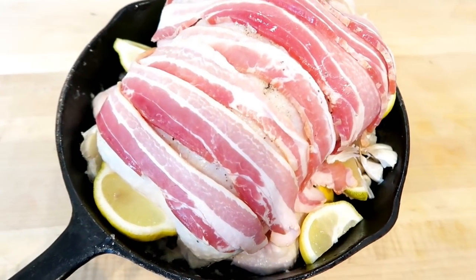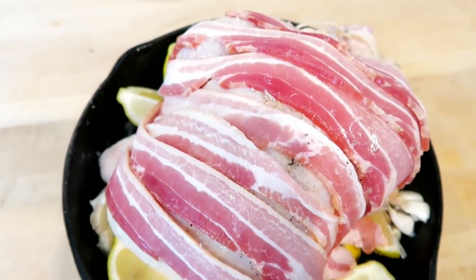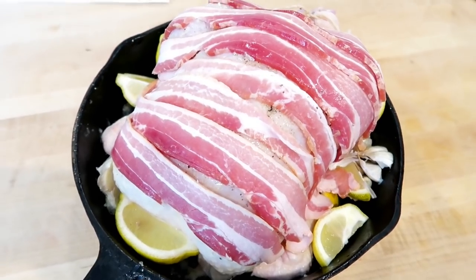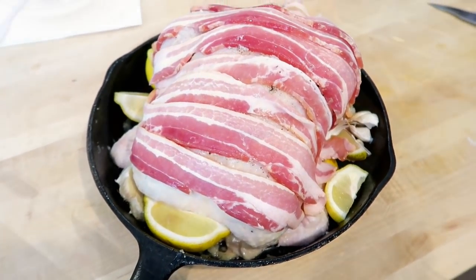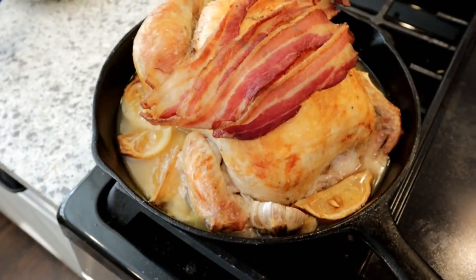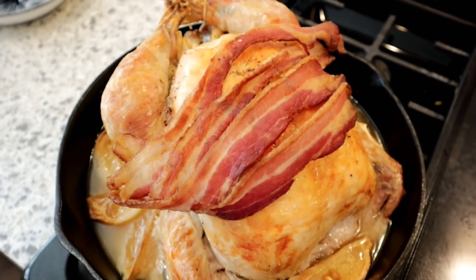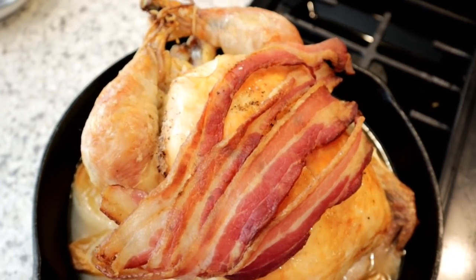So here is our little chicken with its bacon blanket. So cute. It's going to go into the oven at 425 degrees for 1 hour. After the hour, you can remove the bacon, roast it for another half hour, and it's done. Here's what it looks like.